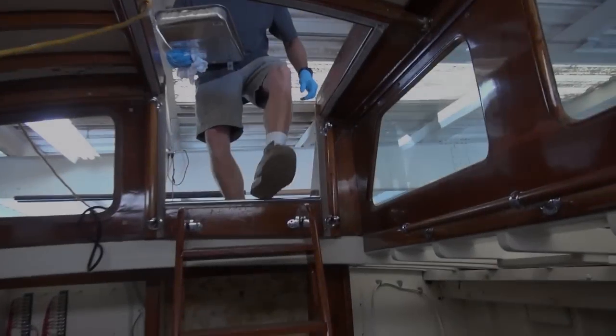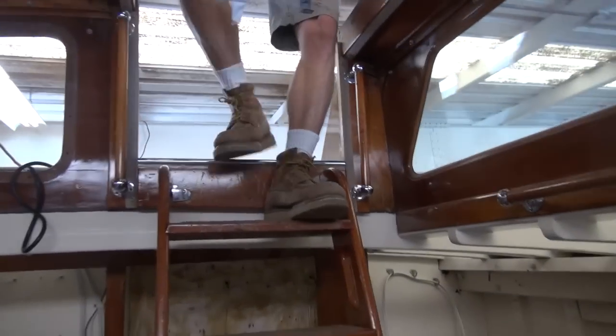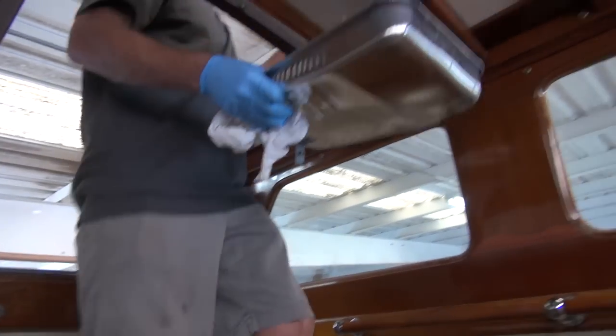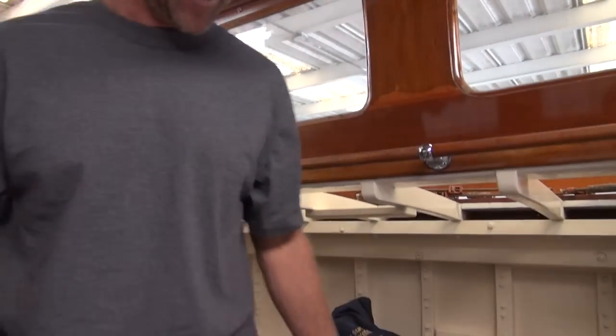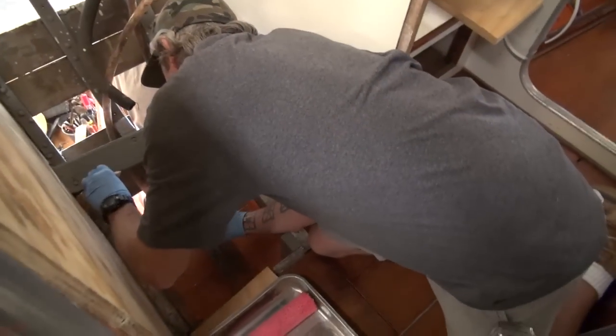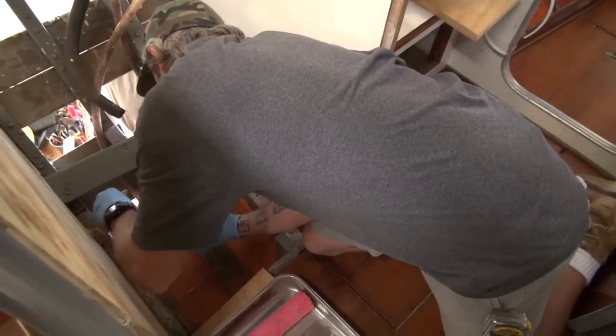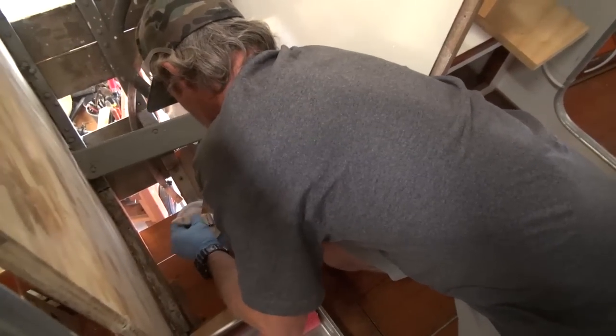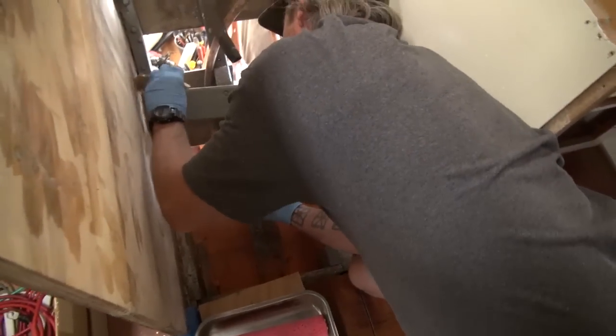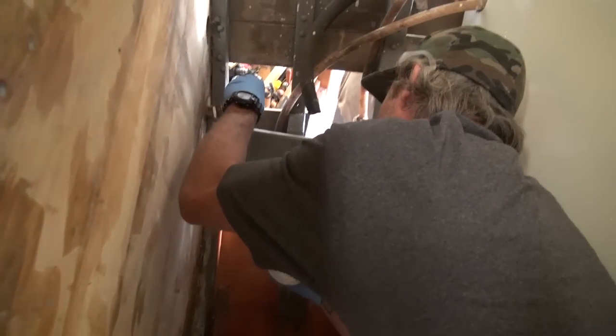All right, coming down with some glue. Yeah, is that what it is? Give me a holler. You're gonna need more. Get all this good stuff. The second coat will have more fibers in it, you know? So-called final coat.